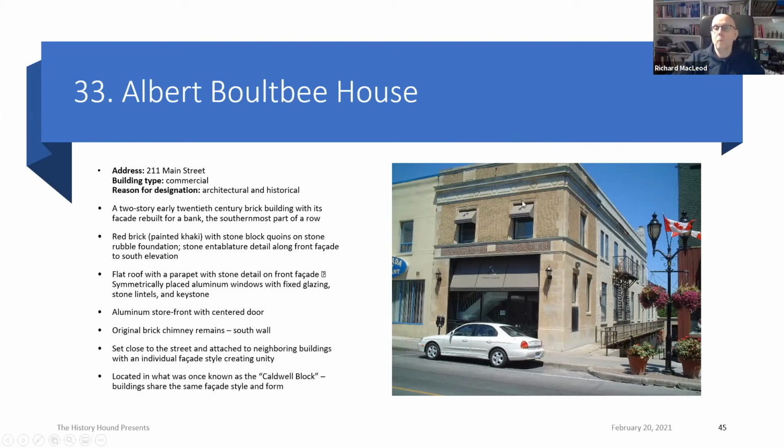But this is part of the Caldwell block that I mentioned. So it's all one building all the way up. Yeah. It's right across from where we lived. Right across. As I say, it was a bank at one time. Yeah, it was a bank.